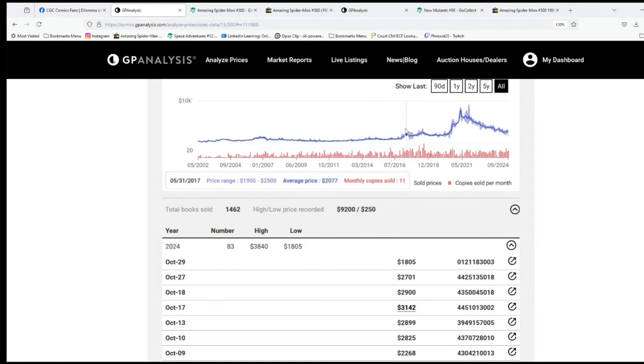Then we had a big jump here. This was likely when that Venom movie came out, the first one, or the announcement came out for it. And so now we have like a new baseline basically for this book. Now it's hovering around 1900 to 2000, somewhere in that range.